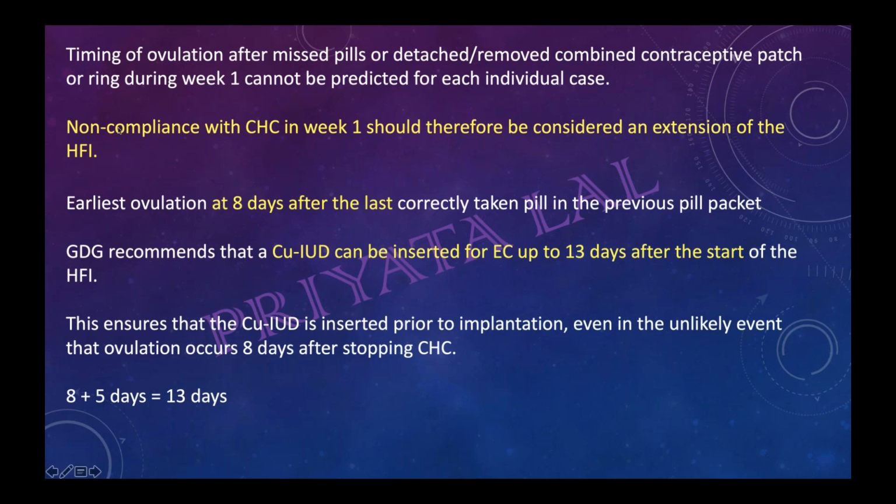So this is the 8 days, and we already know that copper coil is effective 5 days after ovulation. So this 8 plus 5 is 13 days. Therefore you will find in the guideline that if the hormone-free interval is up to the 13th day, then copper coil can be offered as an emergency contraception. Now, is the thing clear?